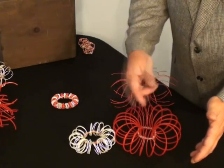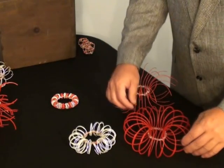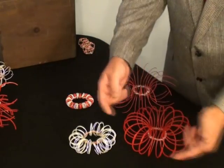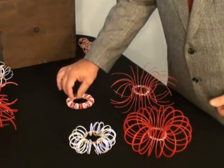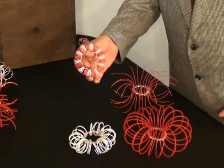Proton ring, 1 ring in the center, holds thousands of particles. Now, when an atom gets cold, the electron rings that go around the outside spin slower. This would be a very, very cold atom.